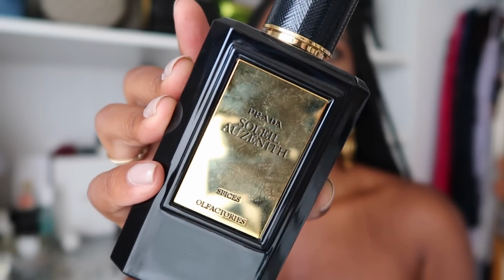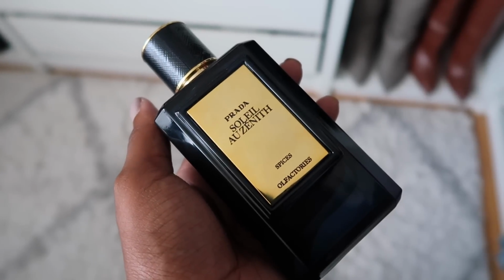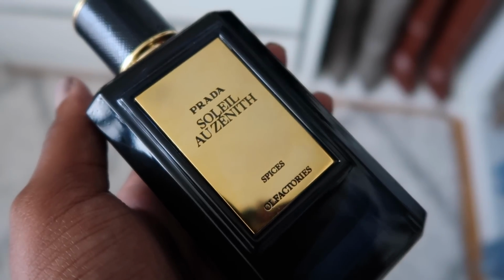Last but not least, we have the Prada Soleil au Zenith, and I bought this during the last New York Fashion Week in the wintertime. And there's something about this that smells like Christmas and New Year's to me. I don't know what it is. It smells really good, but it's very, very deep. It's a very deep sweet, and it just gives me holiday. And so that's why I leave it here in New York, because I feel like it's too heavy for Miami.